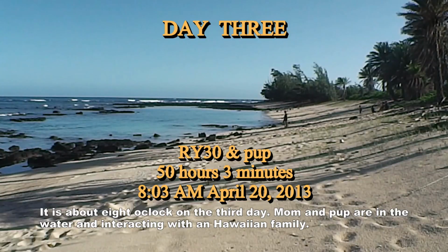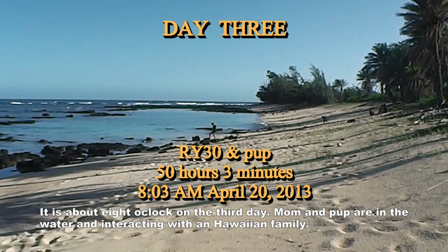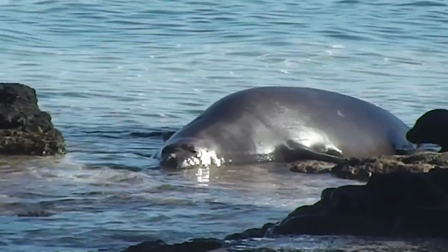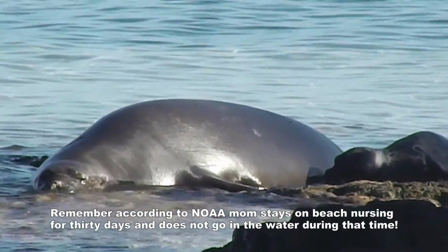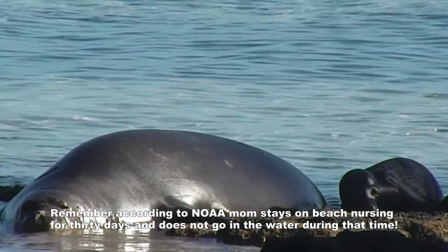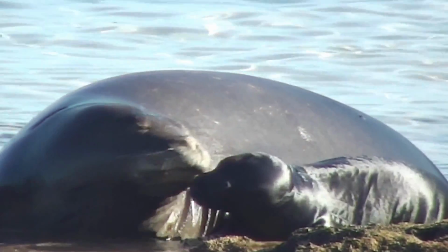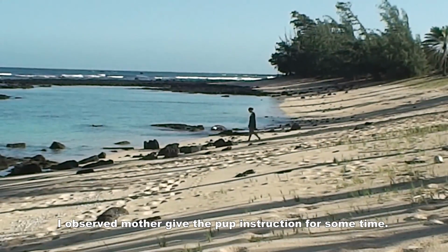It's about 8 o'clock on the third day, and Mom and Pup are in the water and interacting with a Hawaiian family. Remember, according to NOAA, Mom stays on the beach and nurses for 30 days and does not go in the water during that time. I observed Mother give the pup instruction for some time.